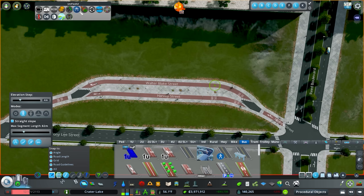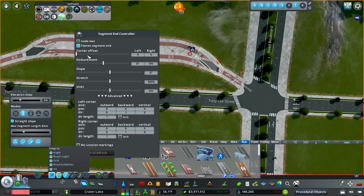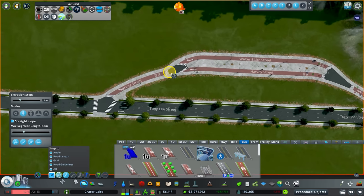And then we can jump into node controller and just kind of open these up. So I'm going to hold shift, grab that, bring our corner offset all the way back, probably about right there, and then do the same thing on this side. Hold alt, grab that, bring it all the way back. Yeah, we'll go right there. Perfect. And then I'm going to do the same thing for this side.